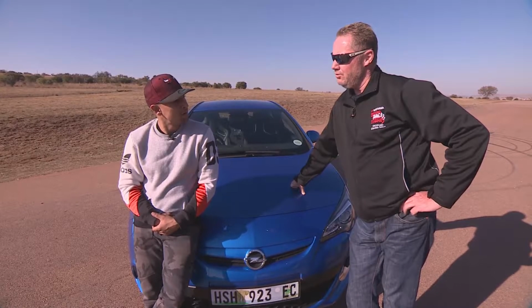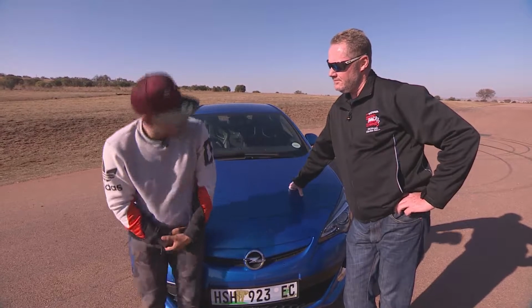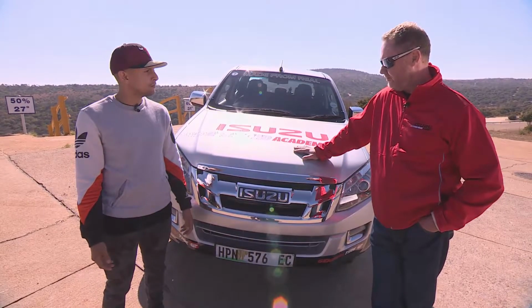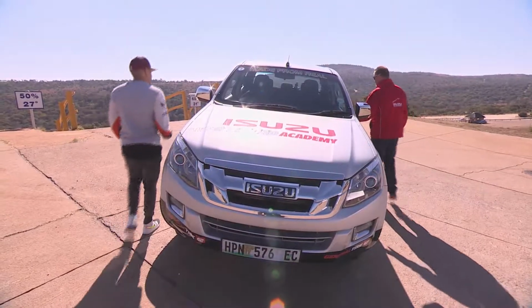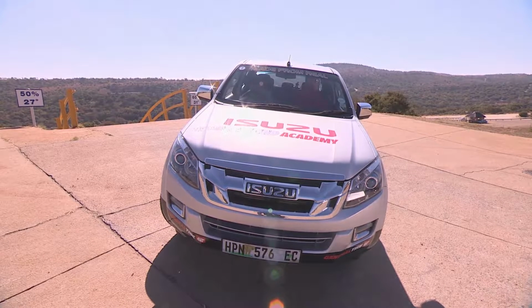Now we're going to go do some off-road driving testing. Off-road in an OPC, now in this, the new Isuzu double cab 4x4. How did we get up here? The traction control system and the rear differential lock. These are systems that have been designed and put into the modern day four-wheel drive vehicle to aid the driver.